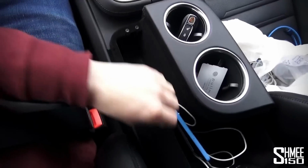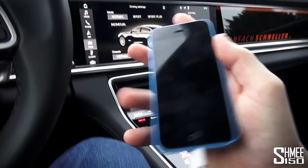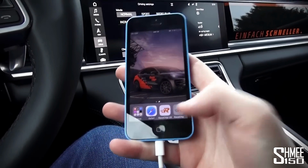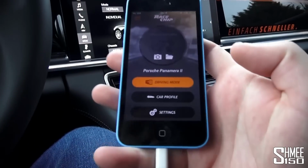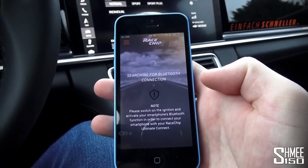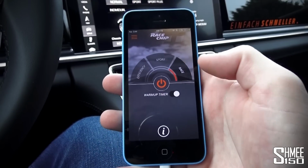I've driven out of the garage and I'm actually going to play with the app right now. It is currently on a phone that is in the armrest. It doesn't need to be plugged in, this is just plugged in for the sake of charging it up right now. So let's turn it on, open the phone, load the RaceChip app. This is where we can change the Porsche Panamera's driving mode. It'll connect over Bluetooth. There we go. We're currently in race mode.